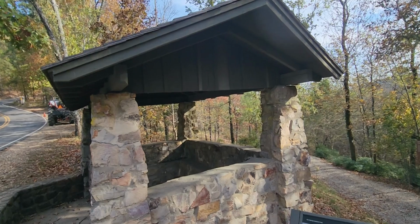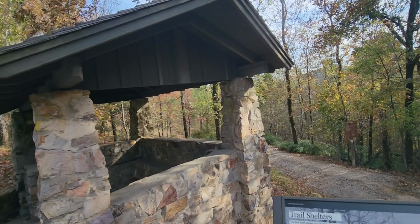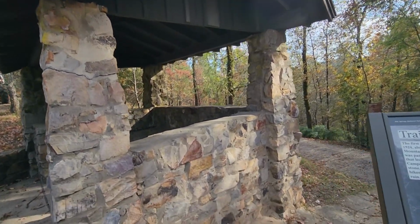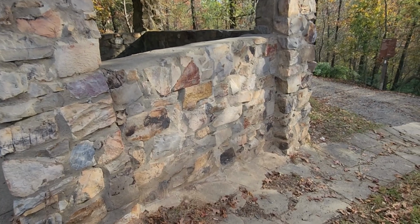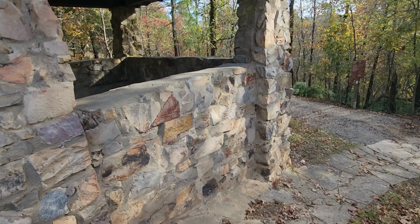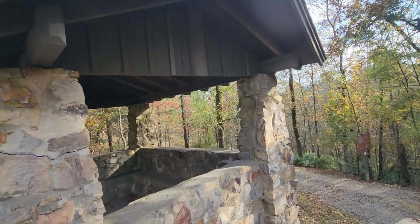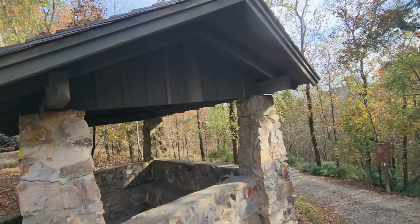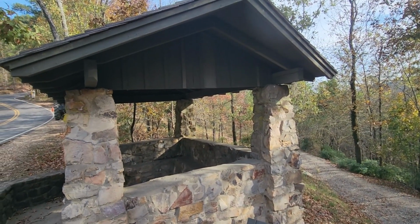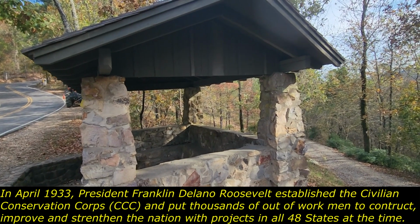So four more of these shelters of varying sizes were built in the park. These shelters were built using native stone and logs and were topped with redwood shingle roofing. Over time, the effects of the weather began to break them down and many of the roofs fell in, making the shelters unsafe. In the 1960s, some of the shelters were removed, but a few were repaired and remain in use today. Today, three of the original shelters still stand.